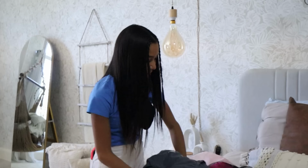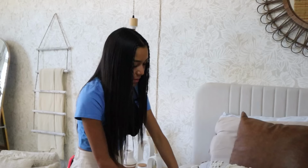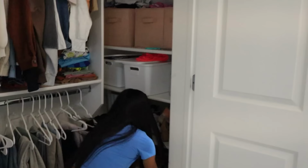Yes. All right. Okay, now I just have to pack. Now you need underclothing. You need makeup and hair stuff. And what shoes are you gonna wear with all this? I think I'm gonna pack my white Converse. So these. Okay, all right.